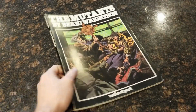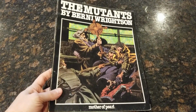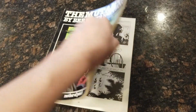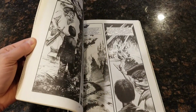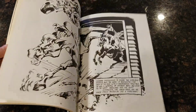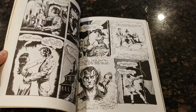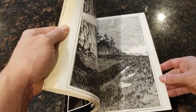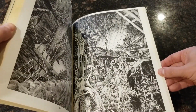All right, so some other cool stuff. This is a trade paperback called The Mutants by Bernie Wrightson. I have to look more into the history of this, because I'm not sure what the deal is. But this is essentially just a collection of early Bernie Wrightson stories from the late 60s, early 70s, showing a progression of his work in that time period. And it's awesome. Bernie Wrightson's incredible. He's one of my favorite comic artists, so I had to have this when I saw it. There's a really cool portfolio in the back of some of his stuff, and God, the guy was an absolute magician with a pencil.